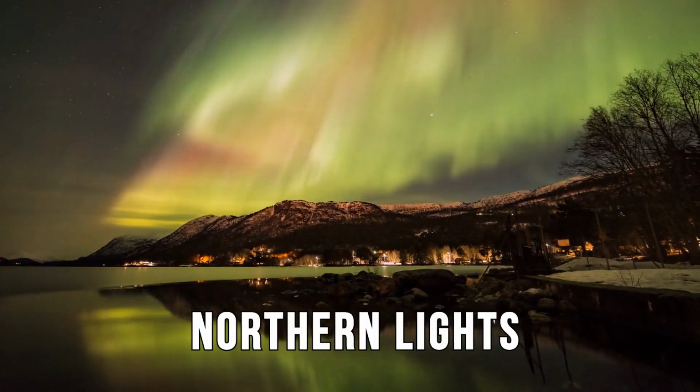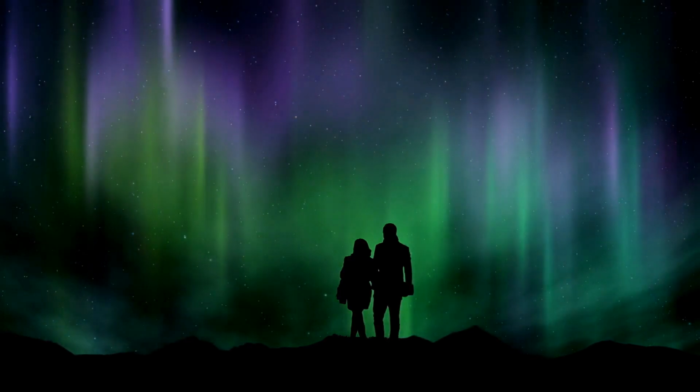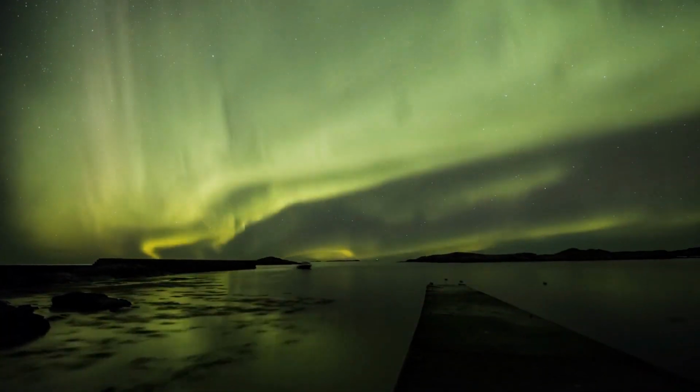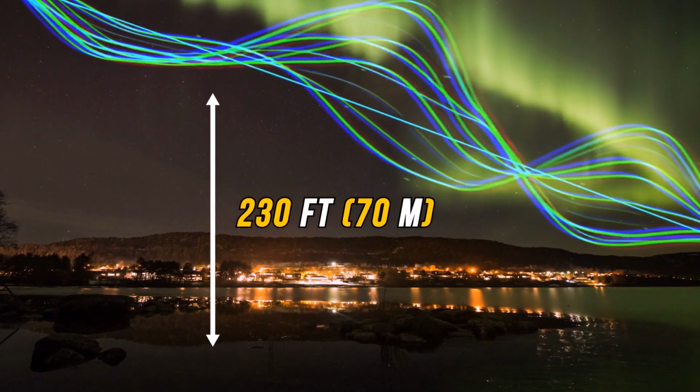Northern lights come with sounds, which nobody talks about. They're usually audible when the auroras are at their most powerful presence. Scientists were always puzzled as to what caused the faint popping and crackling, even though they were very far above us. They used some special microphones and found out that the sounds came just 230 feet above us, which is pretty low.